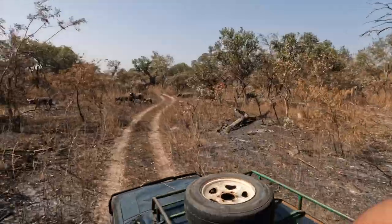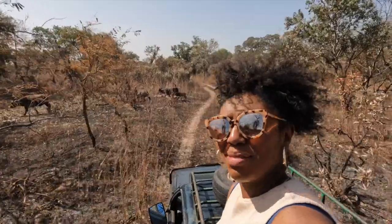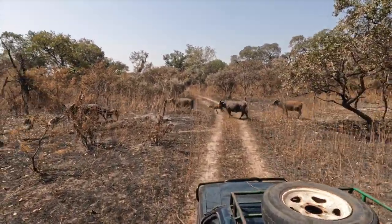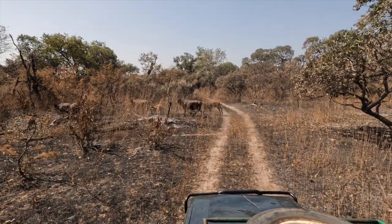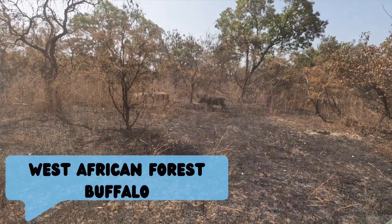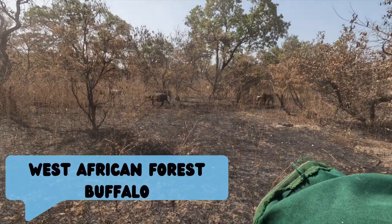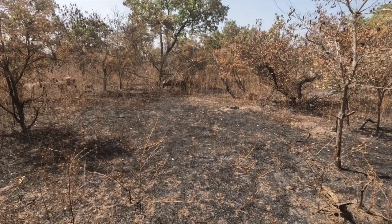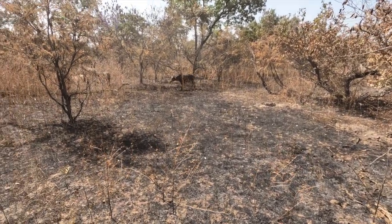Some wild buffalo behind me. Oh god, yeah, wild buffaloes. Oh no, this thing is really running. West African forest buffalo. Oh, look at it, it's like you, Cam. Look at it running.